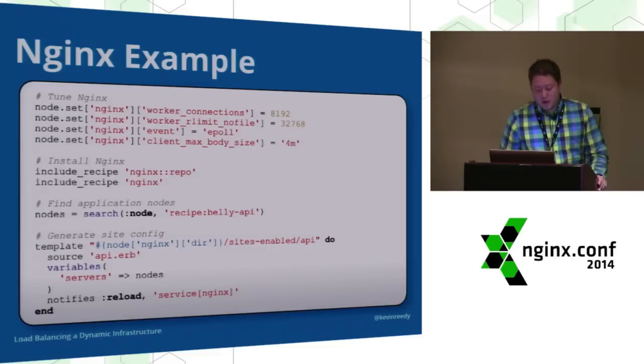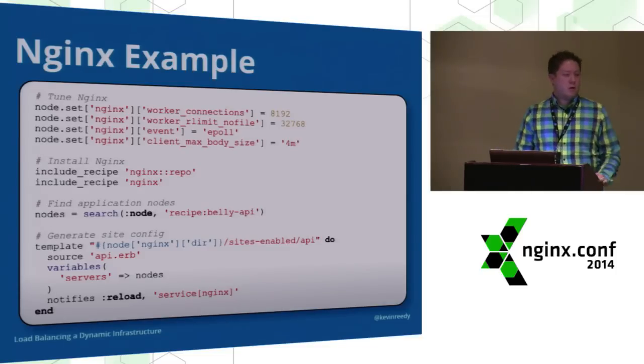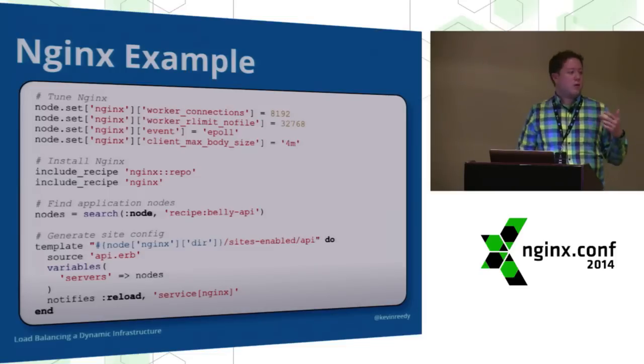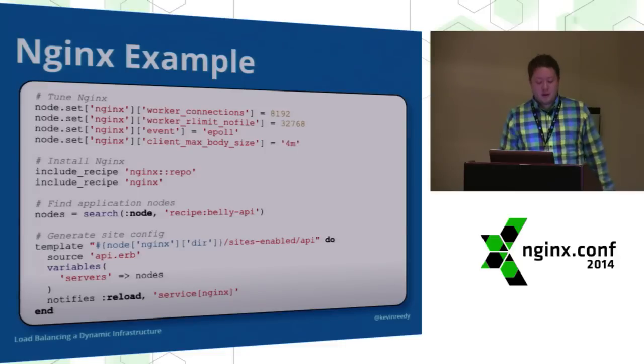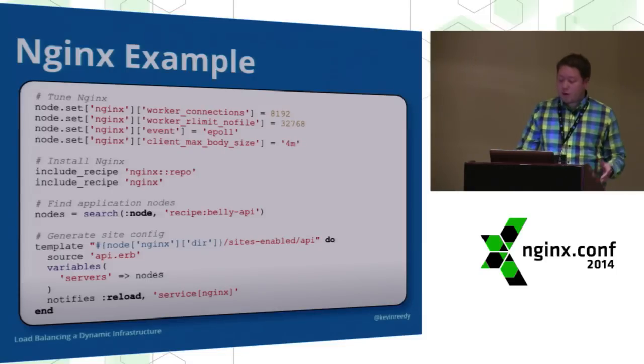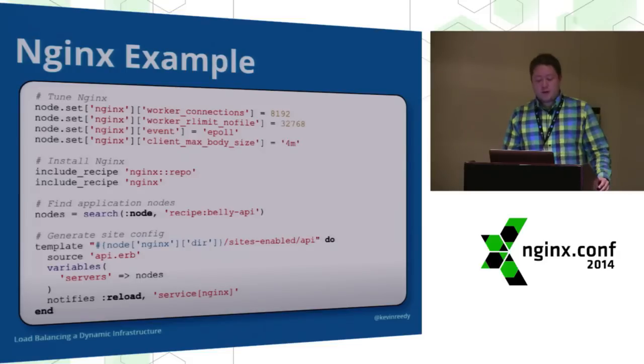So in this example, the first thing we do is set some node attributes. Every node essentially has a JSON document that you can append to, to set values, etc. We're going to use a third-party Nginx cookbook that looks for settings in these attributes. So we're setting worker connections to a certain value, the worker rlimit, what event type we're going to use in Nginx, and even the max body size.